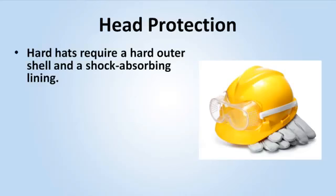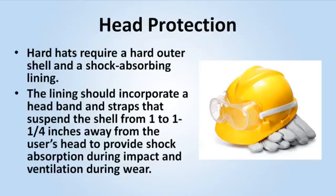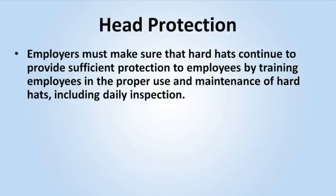Hard hats require a hard outer shell and a shock-absorbing lining. The lining should incorporate a headband and straps that suspend the shell from 1 to 1.25 inches away from the user's head to provide shock absorption during impact and ventilation during wear. Employers must make sure that hard hats continue to provide sufficient protection to employees by training employees in the proper use and maintenance of hard hats, including daily inspection.